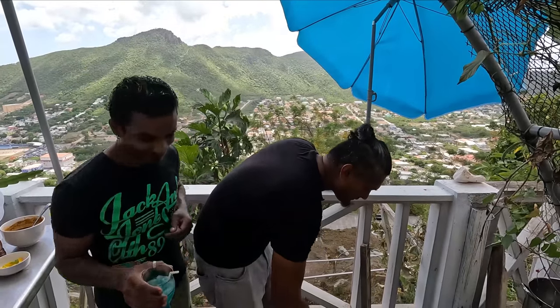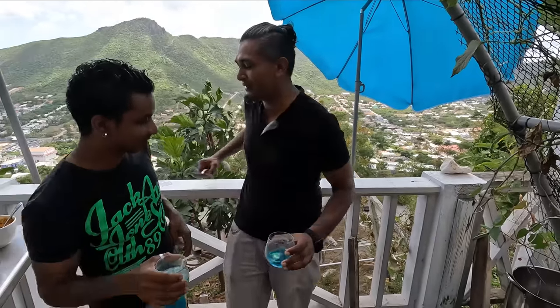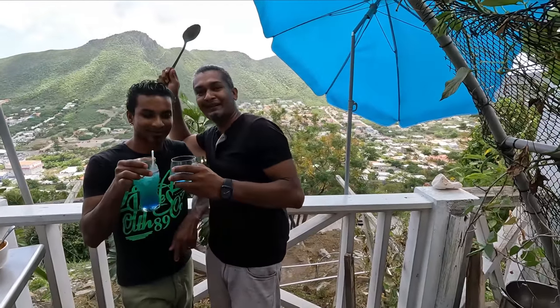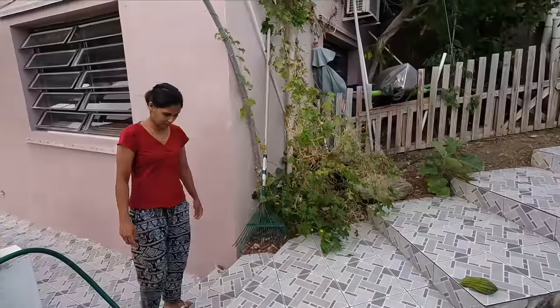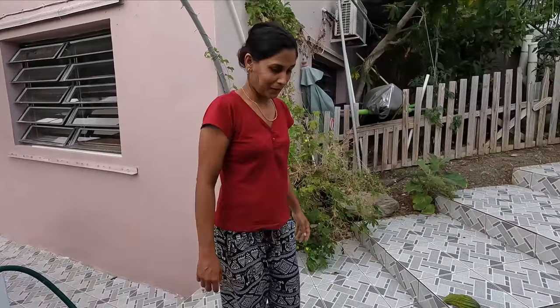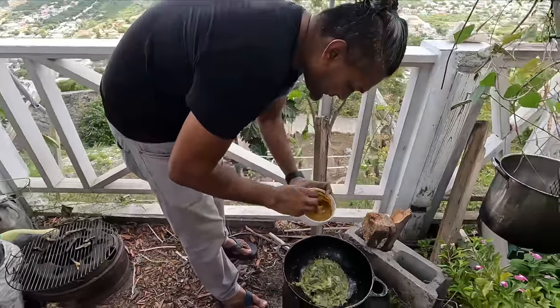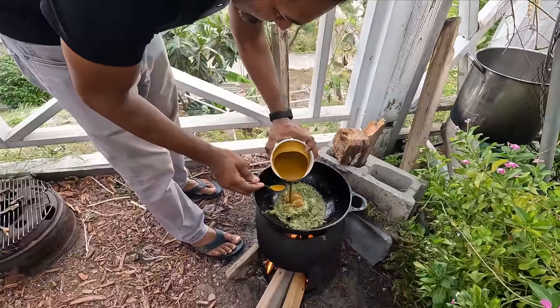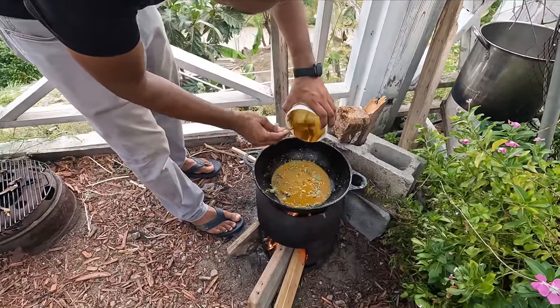One thing about it, I'm burning the thing. Oh, no, man, you got it. One cheers before he burns it. Cheers. You want this boat? You want this boat?